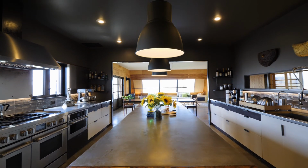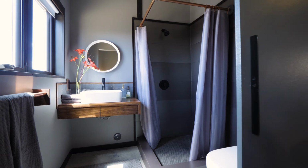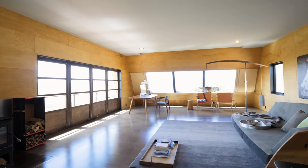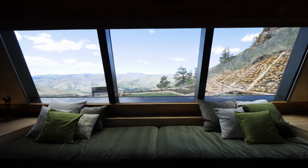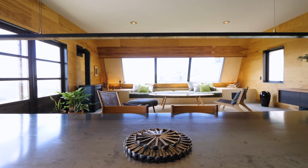I really like to use the local material, what is available, and that dictates which way I'm going to go with the design. I like to use very simple materials to elevate the design and let the design be shown through that. I don't want the materials to dictate a strong, overbearing sense onto the design.